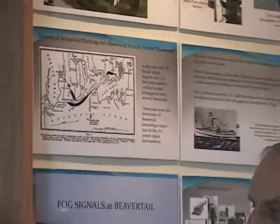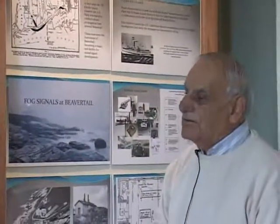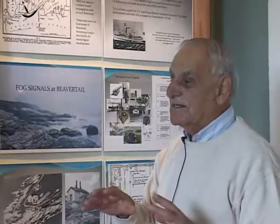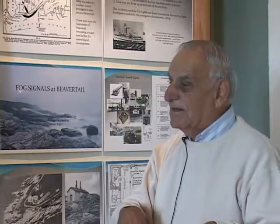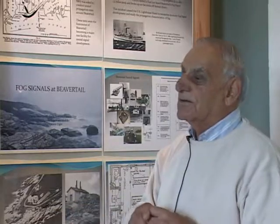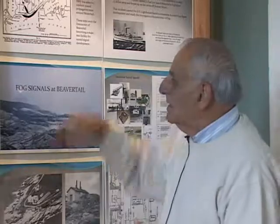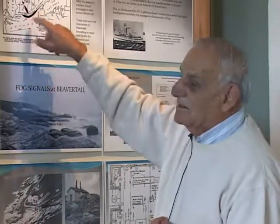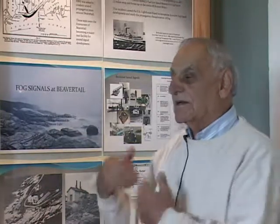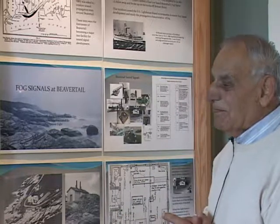So as a result of that, the U.S. Lighthouse Service selected Beavertail to be an experimental station for new fog signal devices. So for a period of years, there were all sorts of devices that were installed here at Beavertail, including sirens, including trumpets, including train whistles. There was a series of different apparatus that were brought down to try to find out why this problem was existing. So a lot of development went on, and that development ended up with other lighthouses throughout the United States. So another way that Beavertail was in history.